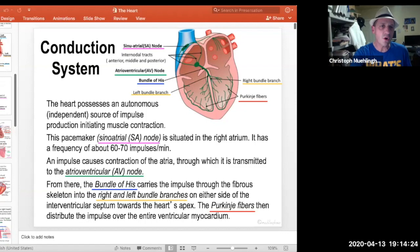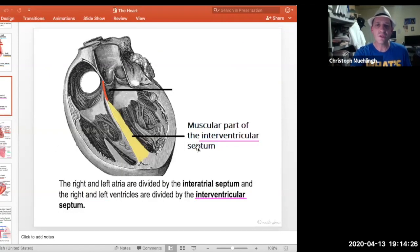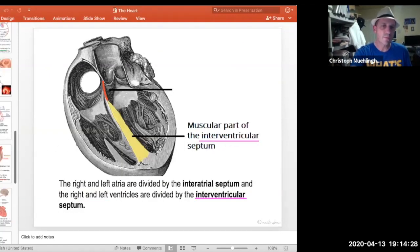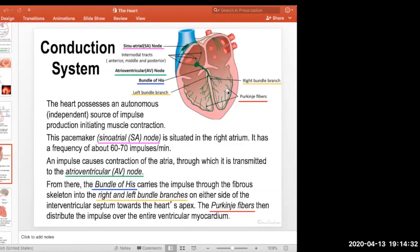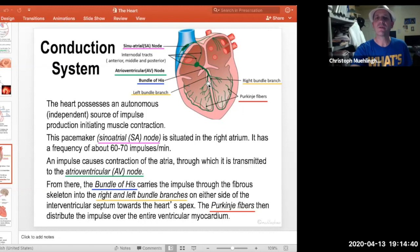That's a picture up here. This piece, interventricular septum. And then it goes around the ventricular walls, and the whole ventricles, both of them, contract. And then it contracts a little bit after the atria through that delay right here.